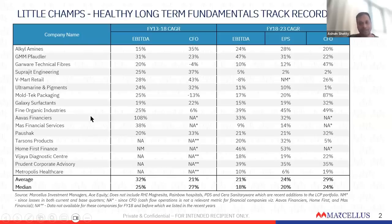This depicts the long-term fundamental performance of the Little Giants portfolio companies. This long-term fundamental performance is the single most important reason why we have such high conviction in the portfolio. We believe that this fundamental performance has not only been healthy over the long period of time, but also very consistent over the last 3, 5, 10 years. Hence, if the fundamentals are robust, we think that eventually that should also reflect in the share price performance and the returns for the portfolio as a whole.